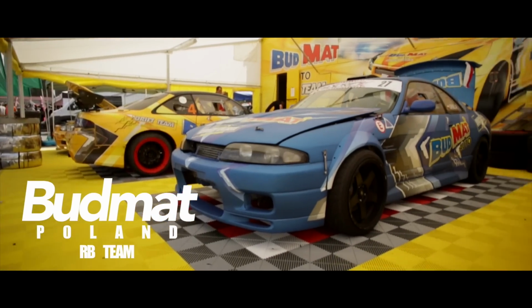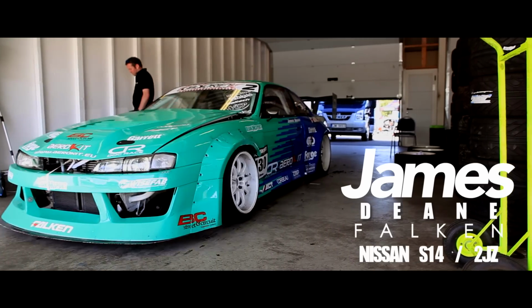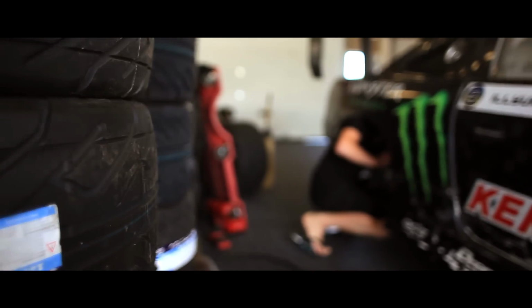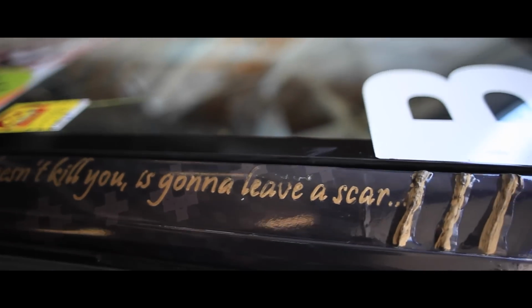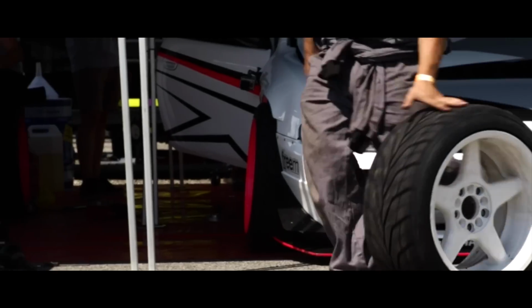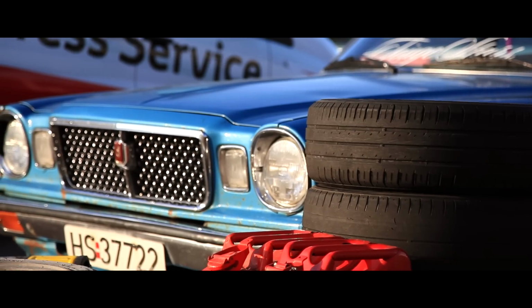Tires are one of the biggest factors this weekend, with all the major tire companies out to prove a point. With such high horsepower cars, they are really putting the tire compounds to the ultimate test. The most popular chassis amongst all the top drivers are Nissans and BMWs. All of them have crazy custom builds under their exteriors.